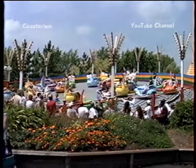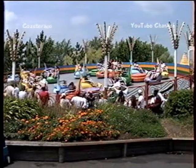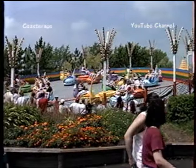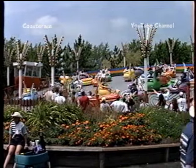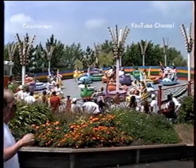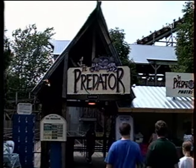looks like a ride that we've been on before. These rides seem to be an awful lot faster. I'm getting an awful lot older, I don't know. But the ones we rode at another park, I think Cedar Point had one of these, it was kind of slow. This one here is really, really moving. The main reason we decided to come to Darien Lake is the Predator wooden roller coaster.